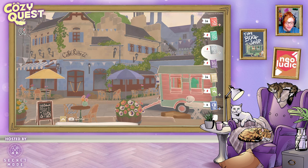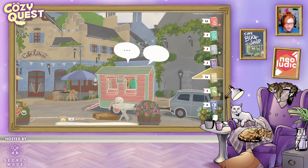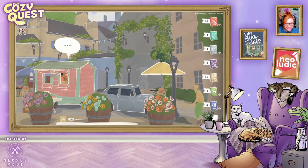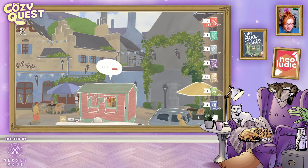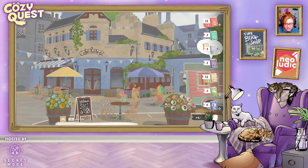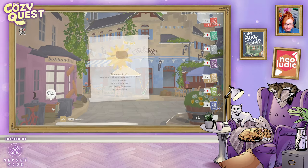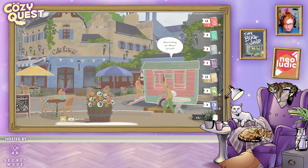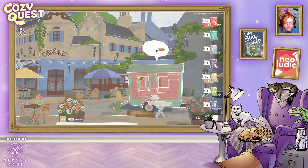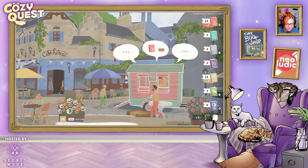Oh, drama. Can I have a look around while they're doing that? Not a great selection. Oh no. They were looking for something else. Classic. Ooh, storage crate. An old box that snugly carries a few extra books. While equipped, plus 4 daily expenses. Been looking for Manon Lascaux? No idea who that is, but I'm glad you found them.